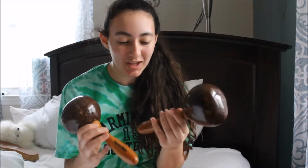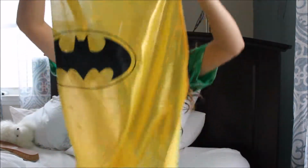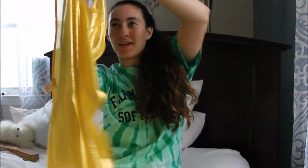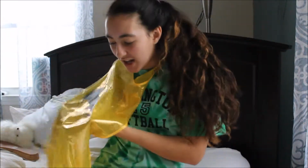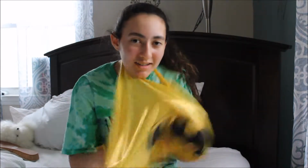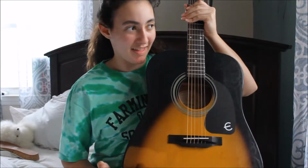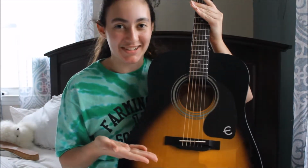Thanks, Francesca. From my friend Olivia, she got me this Batman cape. Wait, it's upside down. This Batman cape, and I love Batman. He's like one of my favorite superheroes. Dun dun dun dun dun dun dun dun. This is really cool. Thanks, Olivia.